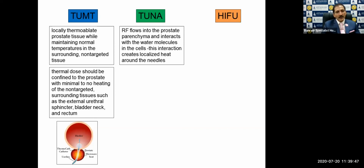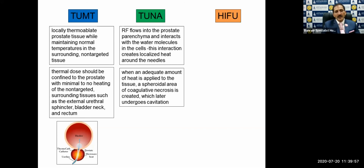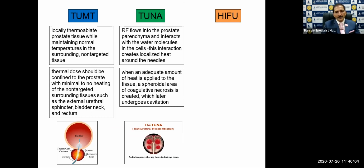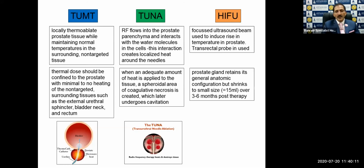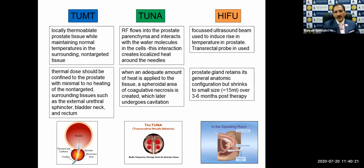TUNA or transurethral needle ablation is where a radio frequency flows into the prostate parenchyma, which interacts with the water molecules in the cells, and this leads to localized heat around the needles, and it causes a spheroidal area of coagulative necrosis, which later undergoes cavitation. HIFU uses a focused ultrasound beam which induces rise in temperature. Transrectal probe is used. Prostate gland retains its general anatomic configuration in this technique, but it shrinks to a small size over 3 to 6 months of therapy. And this is usually how it is performed.